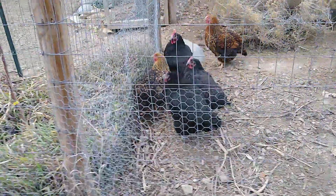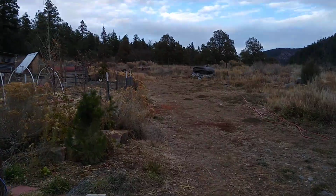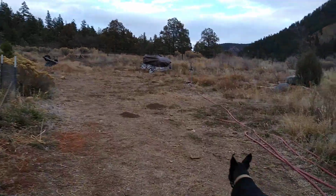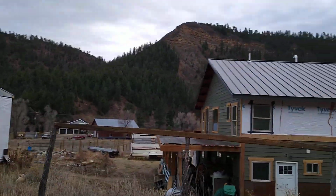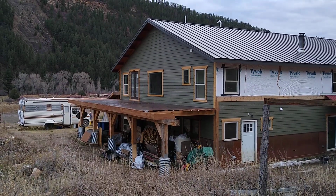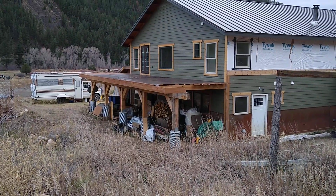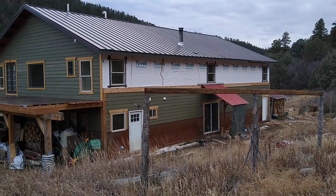Hello, ladies. And the entire back of the house, which is home sweet home for us, is done except for the deck. So all the siding is up, and we're stoked. And we got a bunch of wood stored under there, a couple cords, maybe a cord and a half in the back there. So it's coming along, slowly but surely.